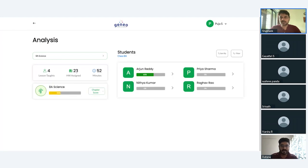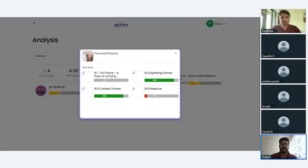Yes. Right. So for 8A Science, if I want to conduct remedial classes, I already know that I don't need to cover 8.3 and 8.6. I can just cover 8.8. And in this way, we bring in a lot of efficiency into the system, which makes syllabus completion also more optimized, because the teacher is empowered with data on what students have understood and what students have not understood.